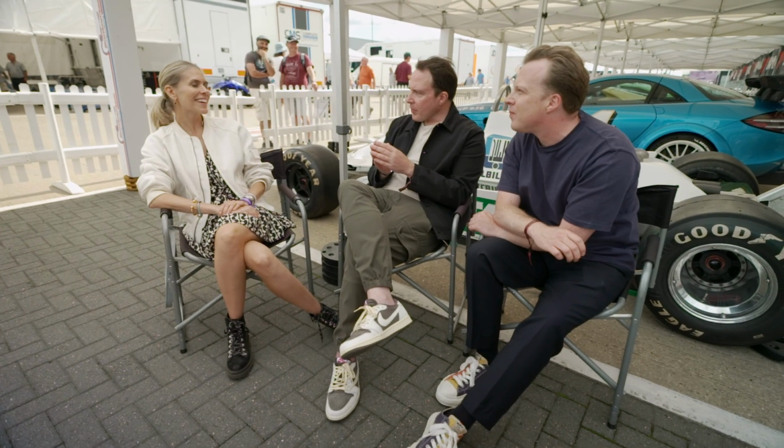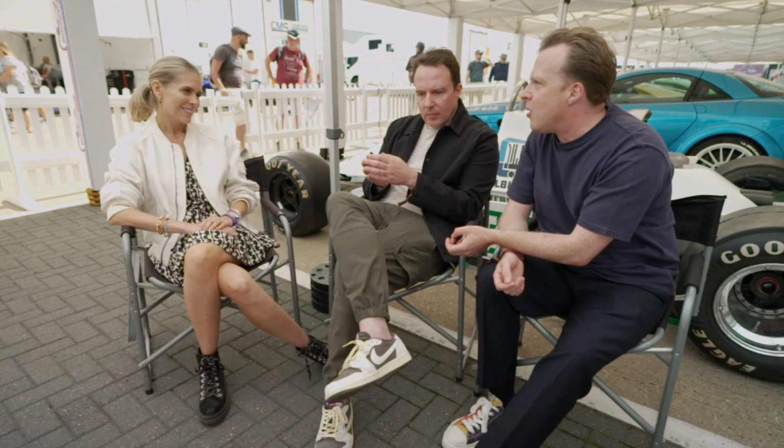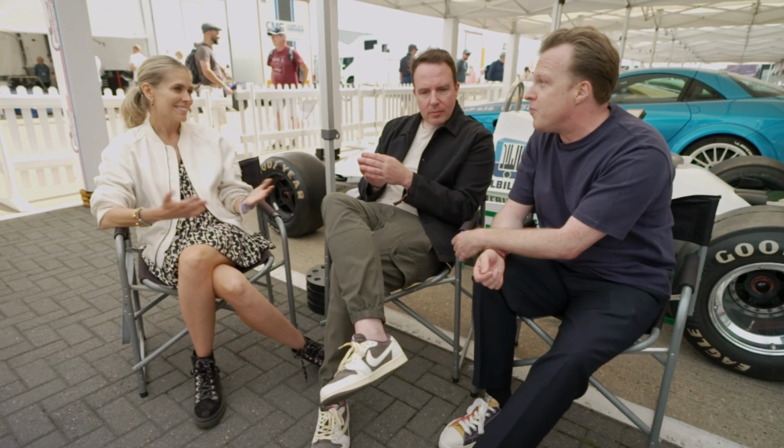How are you going to carry on that legacy? It's Dad's name on the car, and it will probably be Dad's name on the car in perpetuity. There will be a Williams in Formula One, as far as I can see, for as long as there will be Formula One. So that in itself is an extraordinary legacy, and it's all down to Dad.